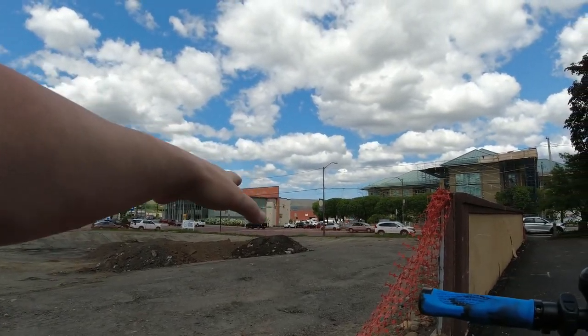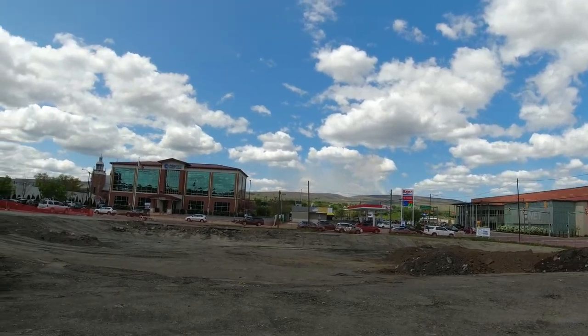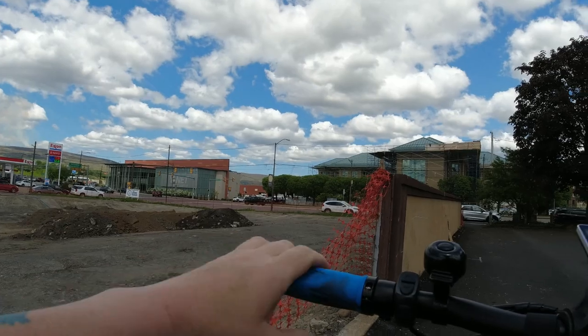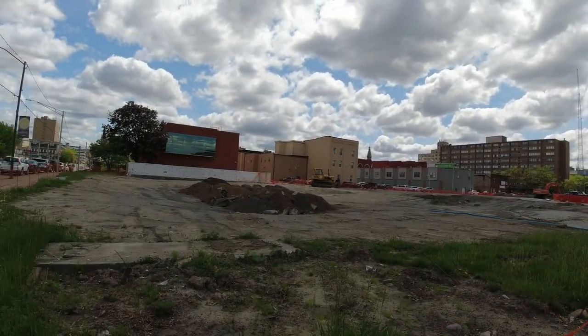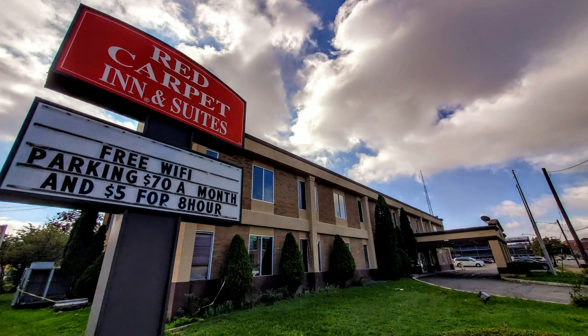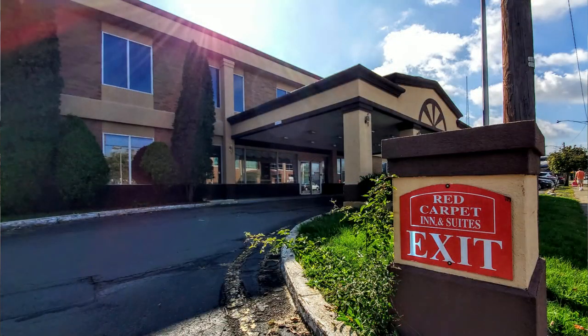So the pool was here, the main building was there where the pit is, and then the row of rooms came out this way and went down to the left here. But we'll go around the other side where the front would have been the sign and the main entrance. So right here, there's a concrete base. That's where the sign was for the Red Carpet Inn. And the building would have been right behind here. Right here in front of us would have been the driveway. And the main entrance would have been right over here.